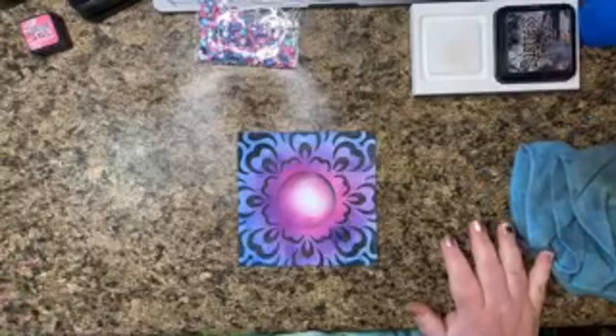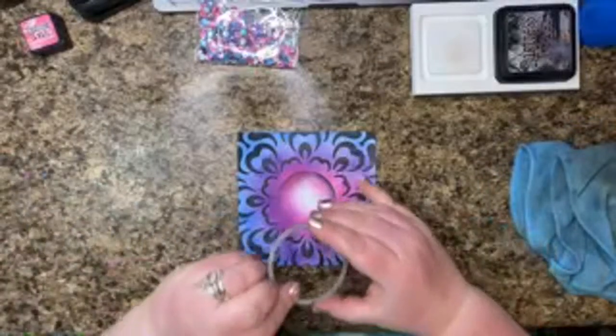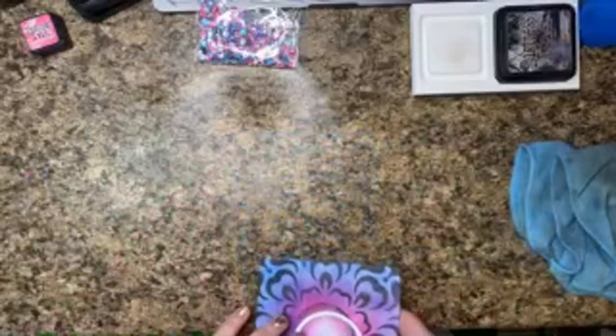So I improvised, which is okay. I am just going to take a circle die cut, and I'm going to cut the center of this out. So give me 1 minute while I go over to my cutting machine.